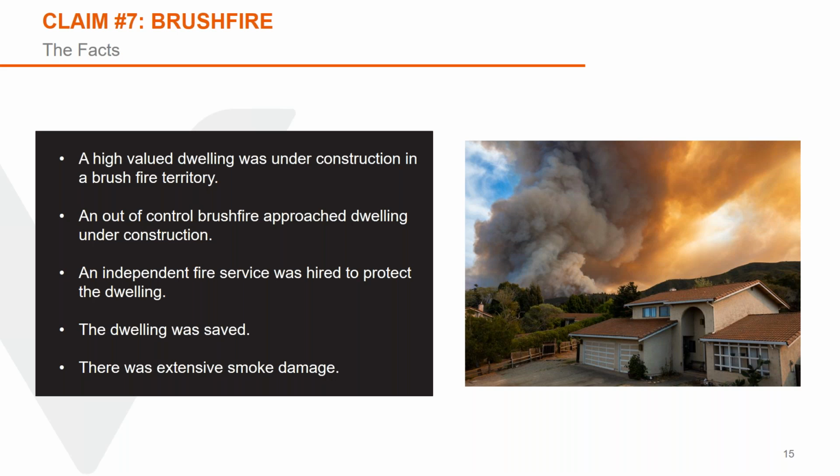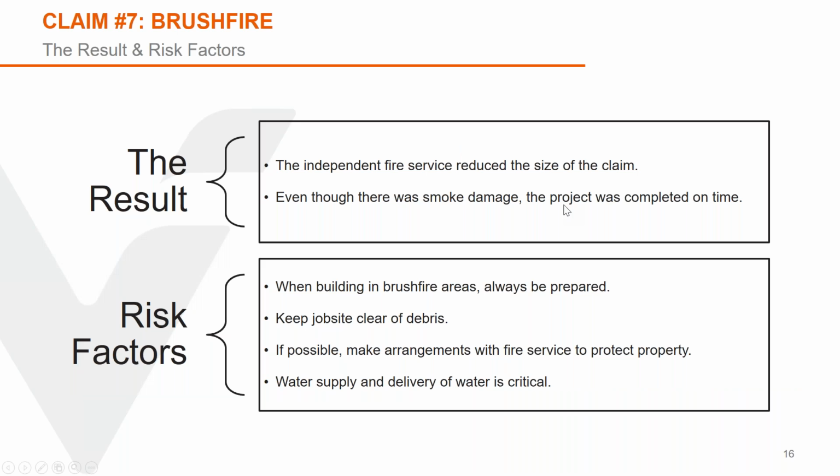So at the end of the day, the agent was a hero. The builder was happy. The owner of the structure was happy. They had looked forward and taken action before the claim had even happened. So this was a success story, and this is what we want to see.